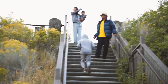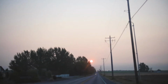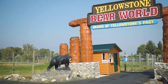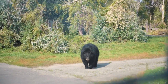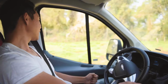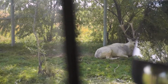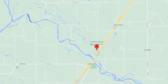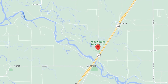Well, this is a sign of better things to come. It would only be a few hours' drive to get to Bear World. Bear World is a drive-through wildlife park where you will be introduced to free-roaming elk, bison, deer, and of course, a variety of bears. The park also features rides, petting zoos, and more. Located 5 miles south of Rexburg, Idaho, on US Highway 20, it's a can't-miss destination for anyone visiting Yellowstone. Now, let's start the B-roll.